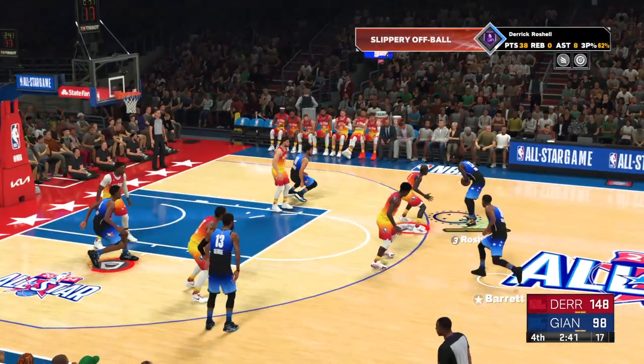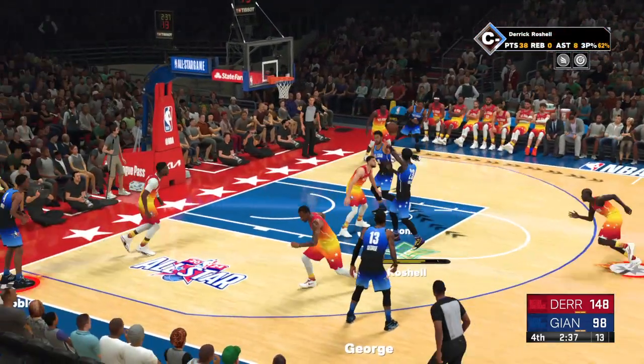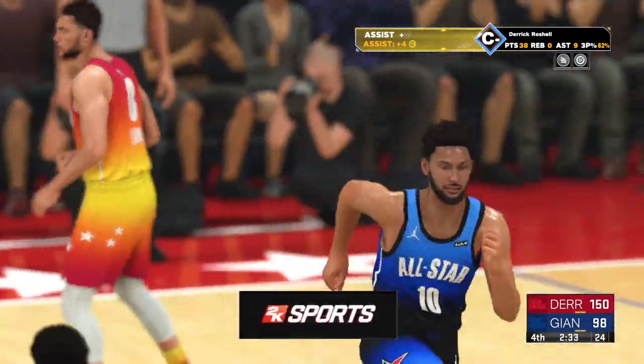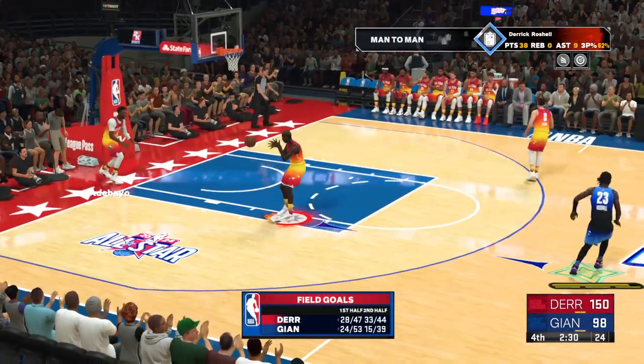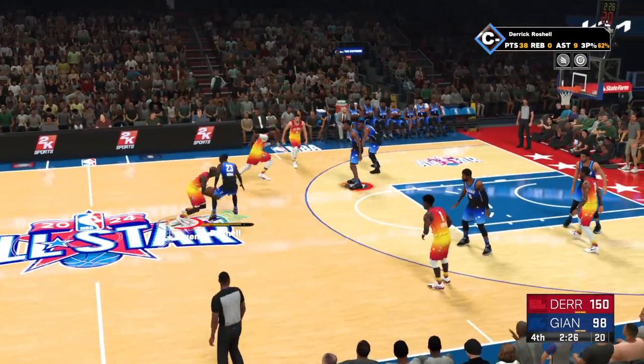Pass to D. Inside, Simmons. And Simmons slams it in. Always a treat to watch Simmons operate in screen and roll sets. I mean, his IQ is quite honestly off the charts.